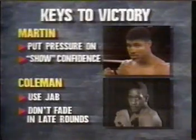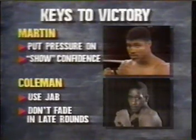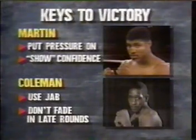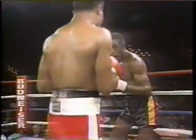Speaking of our number 10 victory, has Martin put the pressure on? Yes, sporadically. Has he shown confidence? Not as much as I think he would like to in a certain way. Coleman's jab, we saw in the last round, it fades in and out. And the not fading in the last round, which you alluded to, he's been pretty strong in these last couple rounds. So in that sense, he has accomplished that goal. And he may need all of this last round.